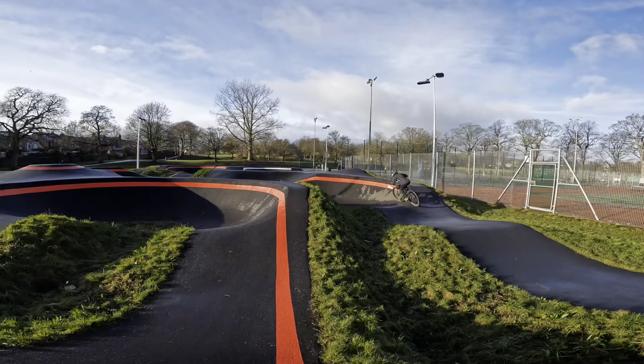Spot number two. So this is called Bowman Drive Pump Track, but I know it as Charnock. And that's why. It's got some sick dirt jumps that are attached to the pump track here. It's had some relatively recent work done to it. We have been here since the work and had a session, me and Jess, and me and Stu filming some bits, but my hand's a bit messed up at the moment, so I'm just chilling.